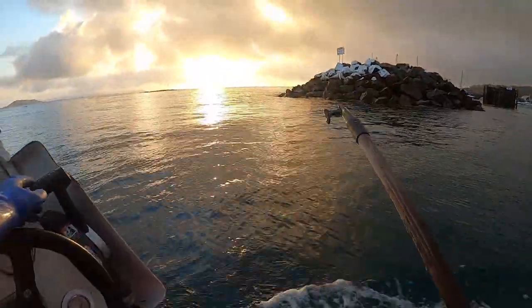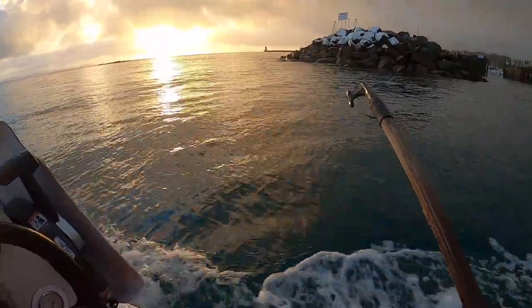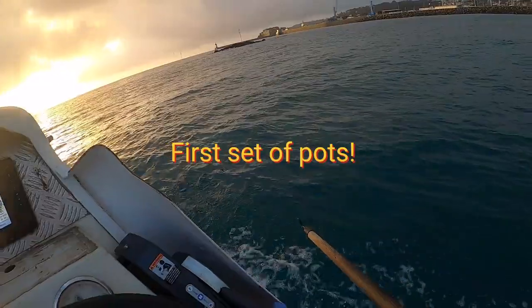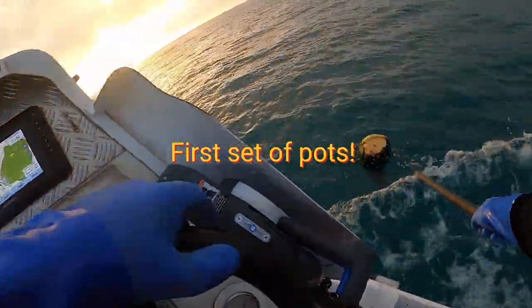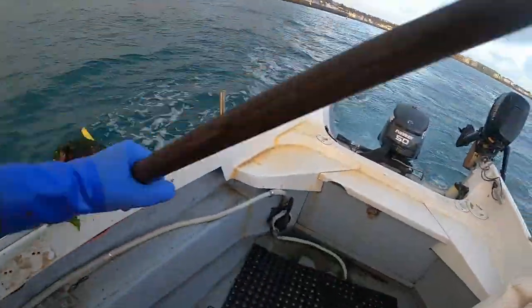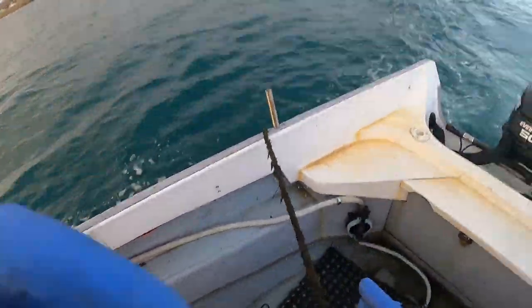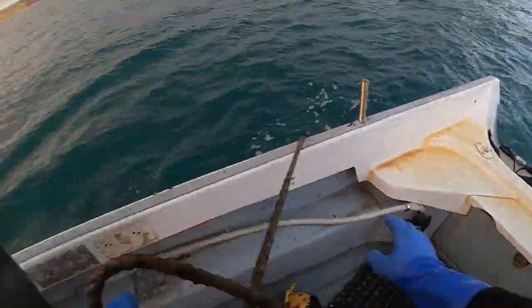Look at the sun, guys, it's stunning. For December, that's amazing. God knows what to expect. You see, I've just hooked it off the side there, and here we go.